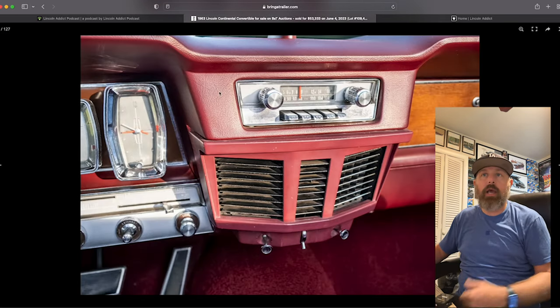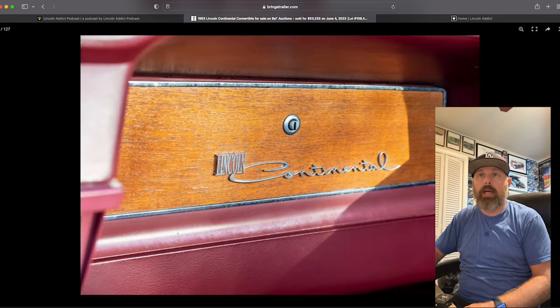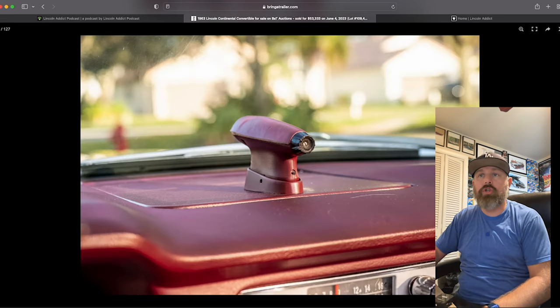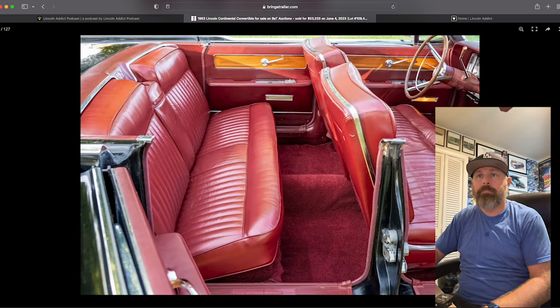When I looked at the interior in the video, to me, the interior looks pretty nice. I've seen far worse. And again, you can see just the originality here. A lot of this can be cleaned up if you spend the time and get the right products. I love Griot's Garage. We've had them on the podcast before. You can see there it has the optical eye. I know that's not the correct term for it, but the Autronic eye, I believe is how you say it. That is the automatic headlight dimmer. Pretty cool. That's where it sits for these year Lincolns.